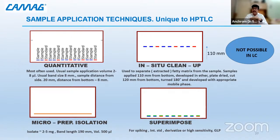In situ cleanup, like you have an oil sample, directly you dilute it with n-hexane ethyl acetate, apply it onto the plate, and then you develop it with petroleum ether. All the fat goes on the top, cut the plate at the bottom somewhere around here, and then tilt it at 180 degrees and then develop. So all the mid-polar components of that medicated oil are preserved, and now you have the second mobile phase, which is mid-polar, and there you get the separation.